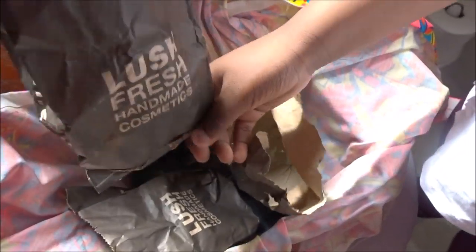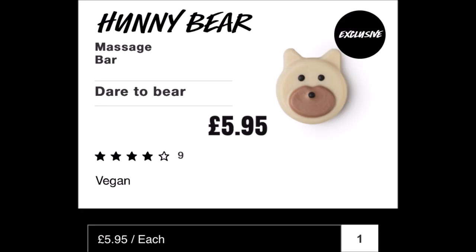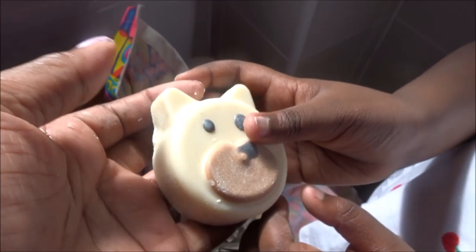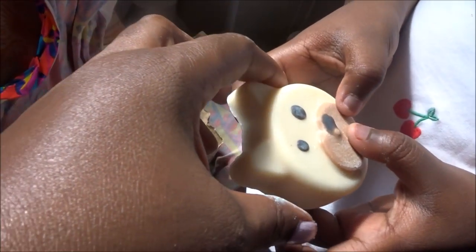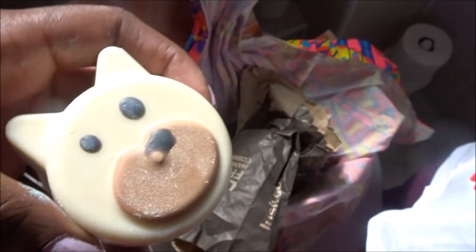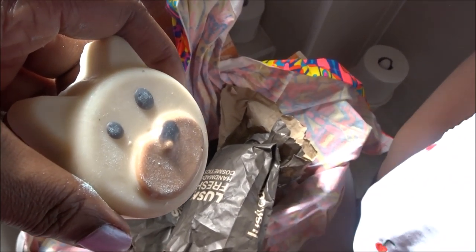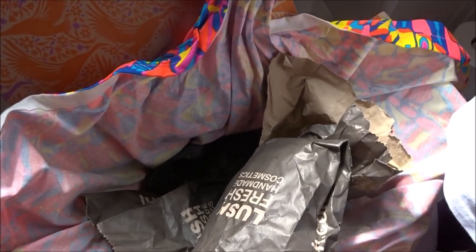Let me show you this one. Look at this. Oh, hello! Smell it. What does it smell like to you? Nice. Smells like chocolate? Does it smell like chocolate to you? It smells like flowers and chocolate. So that's the soap. Do you want to use that one today, or you're not sure? All right, we'll put it there as well.